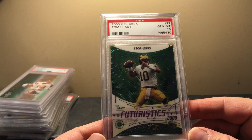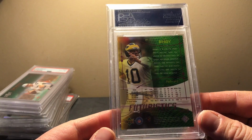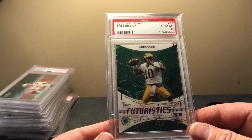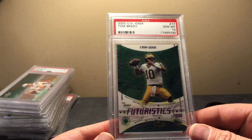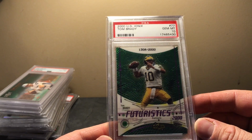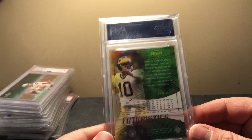Here's the Upper Deck Ionics. Now this set's definitely not one of the toughest. It's a really cool set because it's like a totally different kind of foil. If you've ever held one of these in your hands, it's just a really neat card, very iconic card from back in the day.